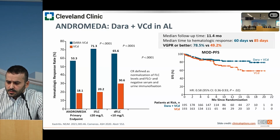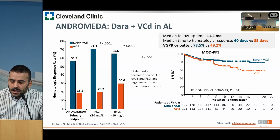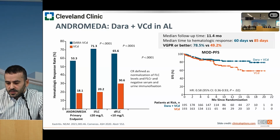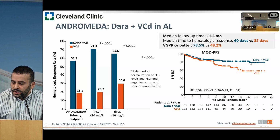which was a secondary endpoint, which basically looked at patients who had no deterioration in their cardiac or renal status, so patients who did not need further intervention for their cardiac disease, so LVAD, heart transplant, and such, and patients who did not have renal deterioration, so patients who did not end up on dialysis. And they looked at those patients separately, and again, we did see improvement with the addition of daratumumab.